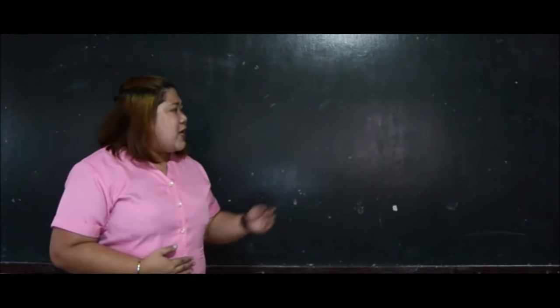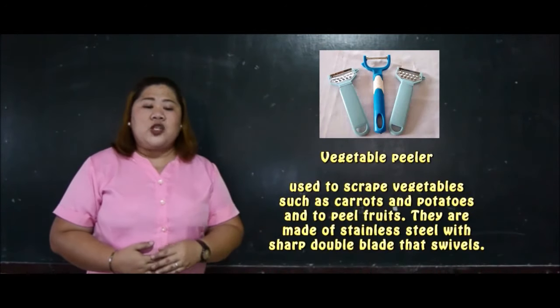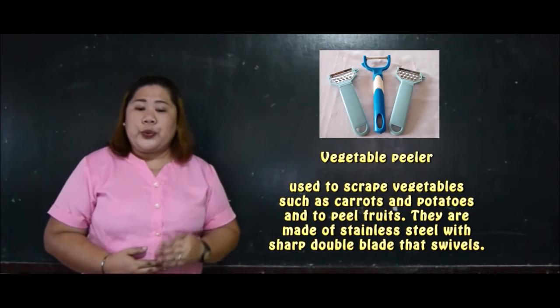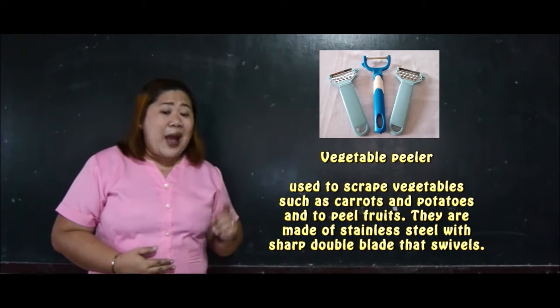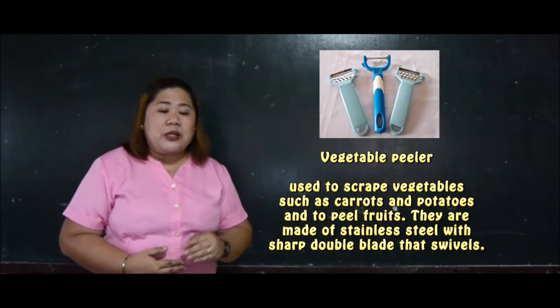And number 6 is the vegetable peeler, used to scrape vegetables such as carrots and potatoes and to peel fruits. They are made of stainless steel to avoid rust, with a sharp double blade that swivels.